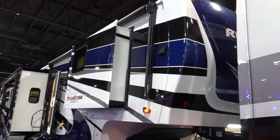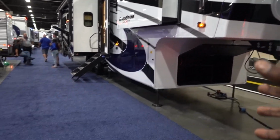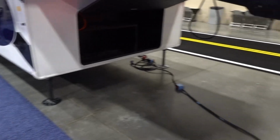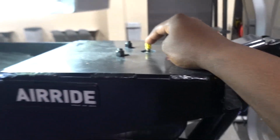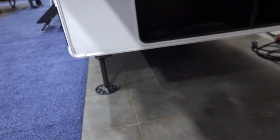The interior design on the inside is amazing. But look at this paint scheme and this full body paint on this rig. It's absolutely breathtaking. This is definitely the fifth wheel I would buy in this segment. This is really awesome. They do use a curved air ride, and you do have the air up top here. Birds love to make nests right here, by the way. Keep that in mind. And just below the pin box, huge storage for your generator if you decide to use one. You have storage above it, and you also have storage on the side too.